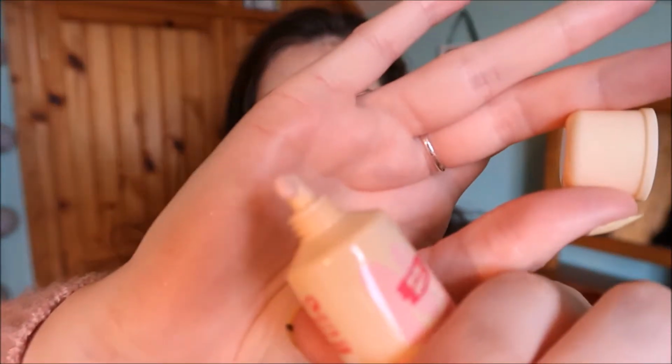I have barely used any of this just because it's so pink. I'm not sure if you can see that, but it is really pink, and it kind of smells weird. So it is literally so full, I barely use it. But it is a good primer, and it does do what it says. It does, you know, hide your pores and stuff, whatever.